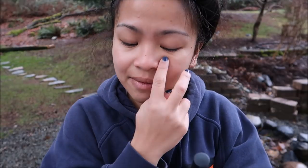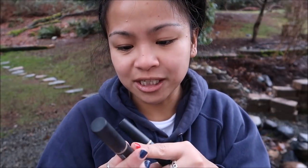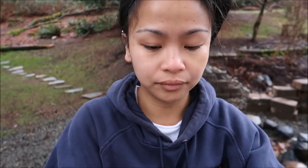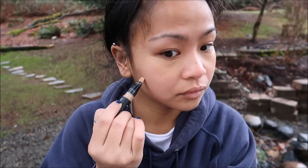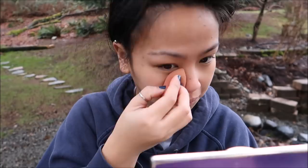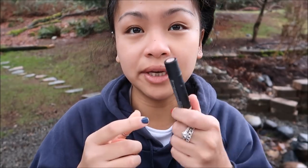Sorry if it's shaky. Okay, but I have here the two things that I've been using. This is the Smashbox Camera Ready BB Cream Eyes in light, medium, and fair. I'm gonna go ahead and use the fair first. I don't have a mirror. Oh, yes, I do. Thank you, Tarte. Go ahead and go in with the fair, which is just a little bit lighter for concealing.